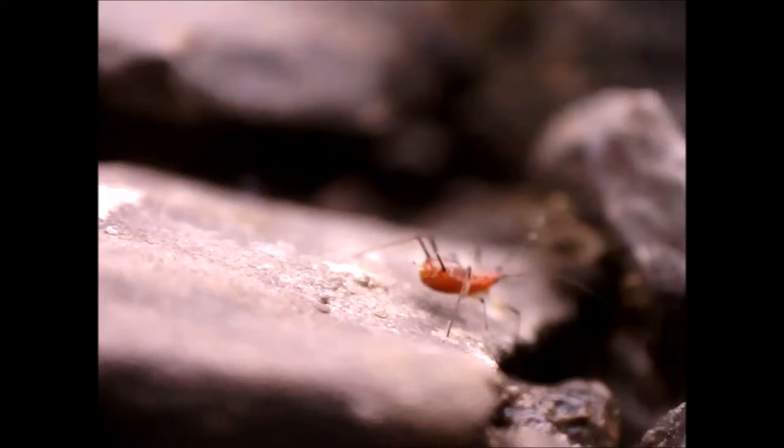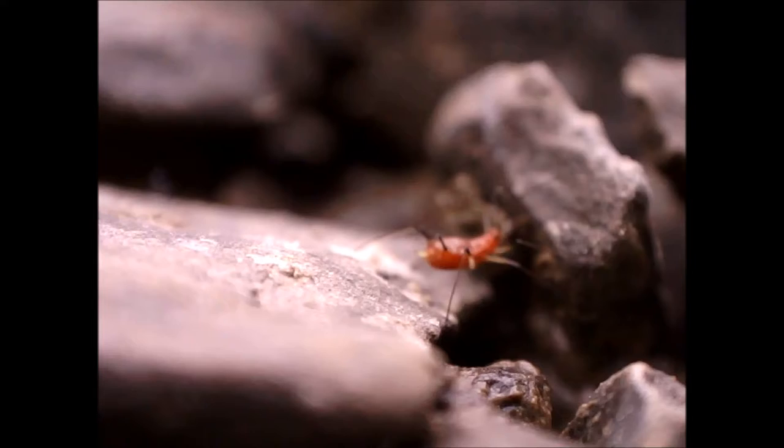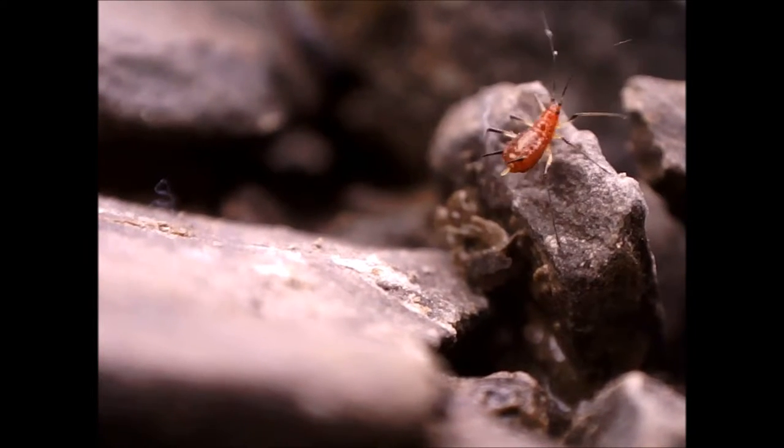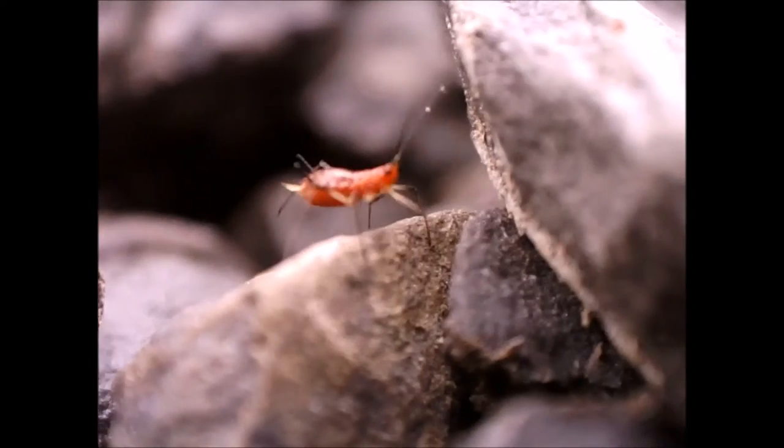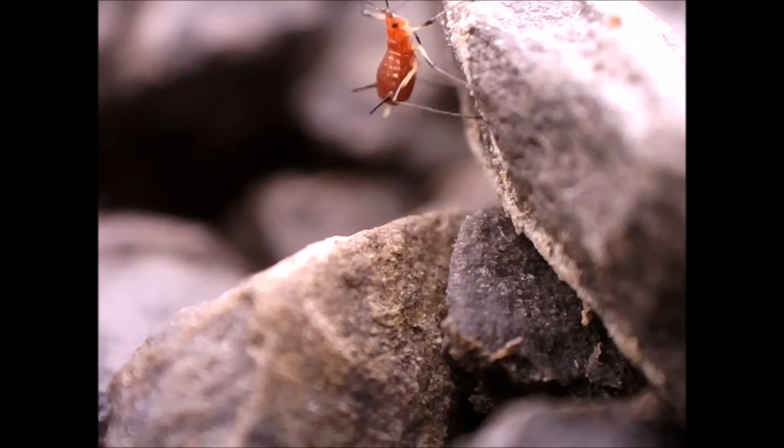Here's a red aphid that's not on its host plant. I made a separate video about the numerosity of these aphids on a kind of plant that grew abundantly next to the pond. Here's a tiny spider that crawled onto my laptop screen.